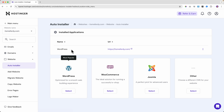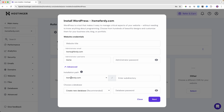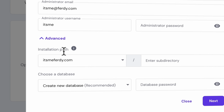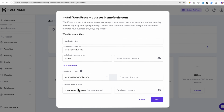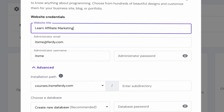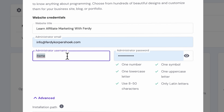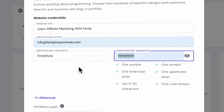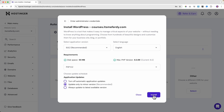So now I can go to Website, Auto Installer. Then I already see that I installed WordPress on my current domain name, my main domain name. And now I can click on WordPress, Select. Then over here I click on Advanced. And I can choose the installation path. So instead of the main domain, I click over here and I go for courses.itsme30. The website title can be Learn Affiliate Marketing with 30. I can change the email address, the username, password, and then I click on Next, Install.